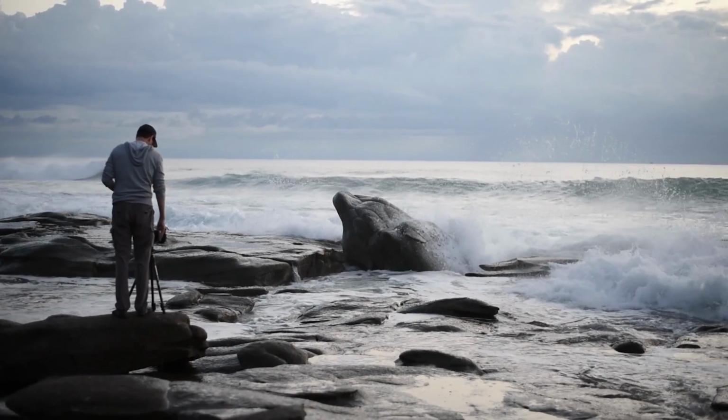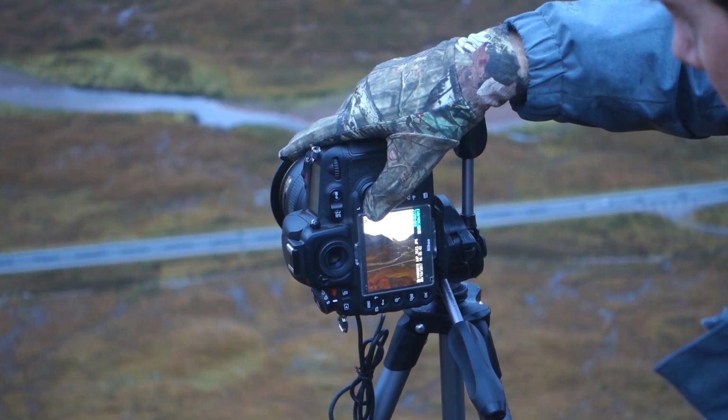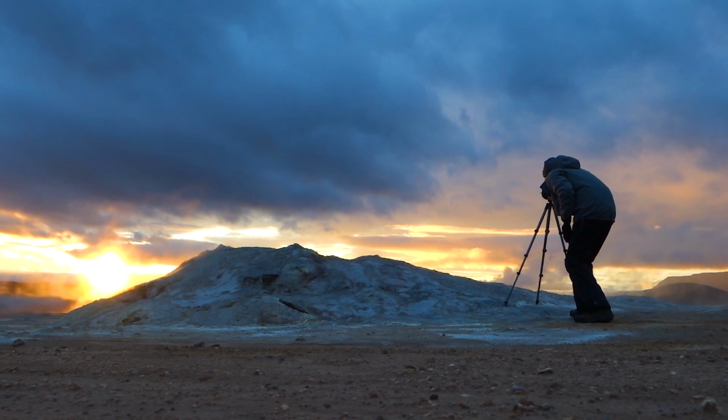Oh, and FYI, the 16-35mm lens is substantially cheaper than the 14-24mm, so if you are considering which lens to buy, take that into consideration if your cash budget is tight.